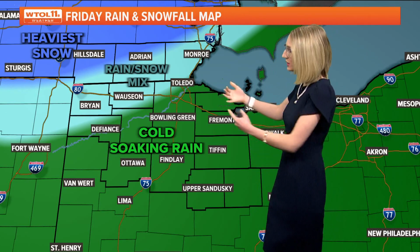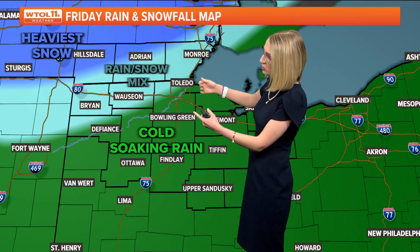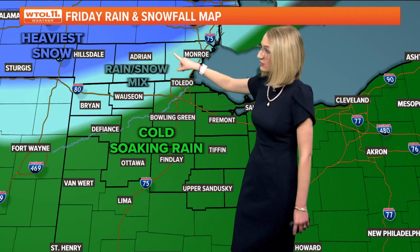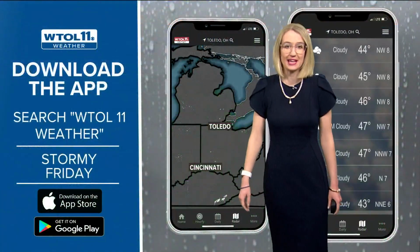So that's one thing that we're at least familiar with, but it's really going to be around the metro and then north and west of Toledo that we're going to be watching for what the consistency is as far as that rain and snow, and then where we see that heaviest snowfall. So again, that's going to be coming through Hillsdale County and even the northern portion of Lenawee County as well.